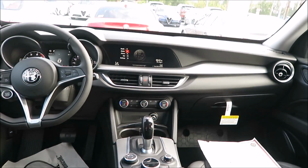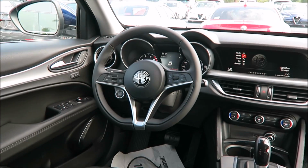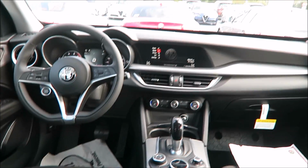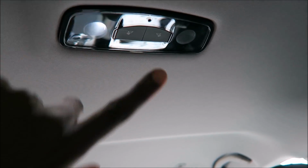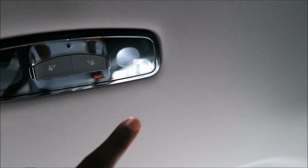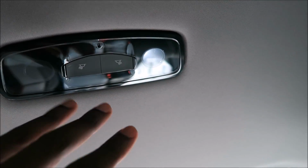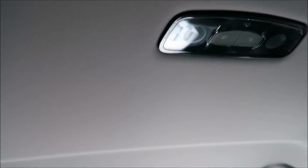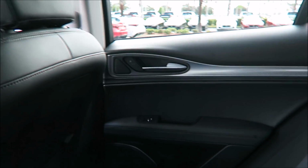Let's look at the front from the back, get a full view of it. Looks like a pretty cool place to be up there. Headliner, pretty simple. No Alcantara here. You do have your lights here, so you press those. Like I said, I really like the bright white interior lighting. Very nice. I like how it slowly transitions on and off. Looks really nice.